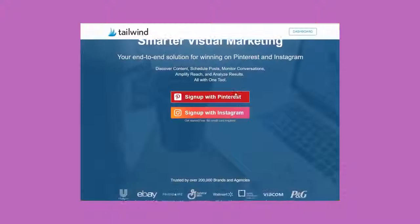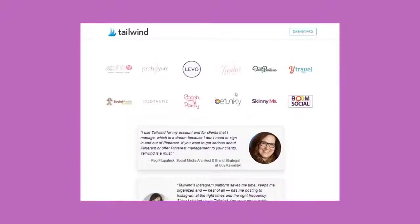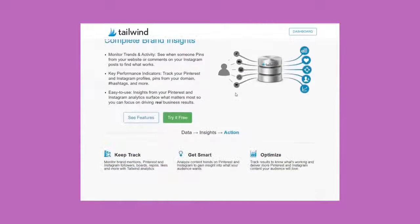Now I'm going to show you how to use Pinterest in a very unique way using something called Tailwind Tribes. Tailwind is a software tool, but they have a free pricing tier which is definitely more than enough for you to get started. And they also don't require a credit card for you to sign up for the free trial. Tailwind Tribes solves a massive issue for anyone who's trying to get traffic from Pinterest. If you've tried social media before or even Pinterest and failed, then I know exactly how you feel.